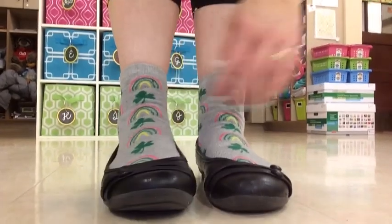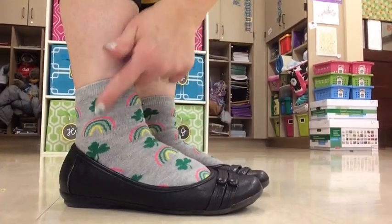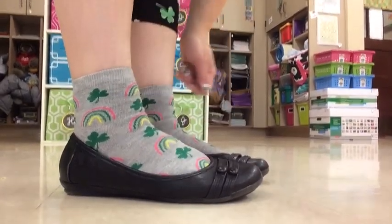And I just wore my black shoes that I wore yesterday. I was going to wear my tennis shoes, but they kind of hurt my feet the other day, so I thought, no. And then I've got rainbows and clovers, shamrocks all over my feet.